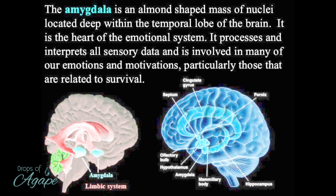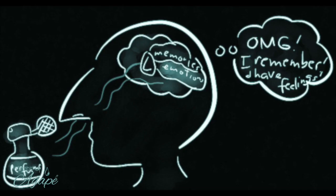Because of the amygdala's functions of recognizing, learning, and storing emotions, there have been so many studies done using the sense of smell and essential oils as a tool to access this portion of the brain and help us release past emotional traumas. So the amygdala is a really interesting area of the brain.